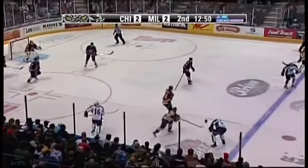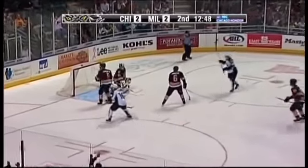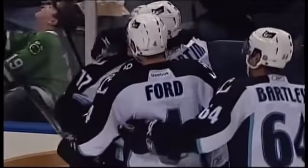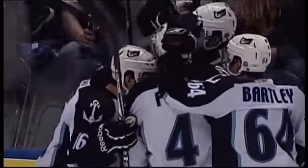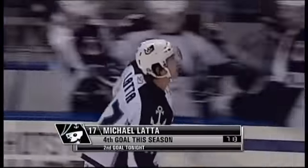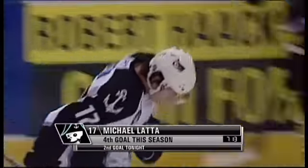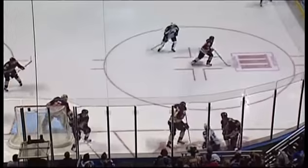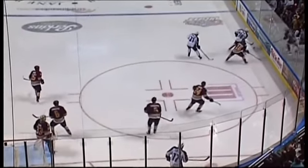Mark Mancarey trying to find the handle. Zach Stortini throwing it out in front. Latta again, he scores his second of the game, and it's 3-2 Milwaukee. Well, that one hurts. This shot by Latta, I think, hits the top of the blade of his stick and then just jumps up. Not a lot on it. And a turnover, back to the point.